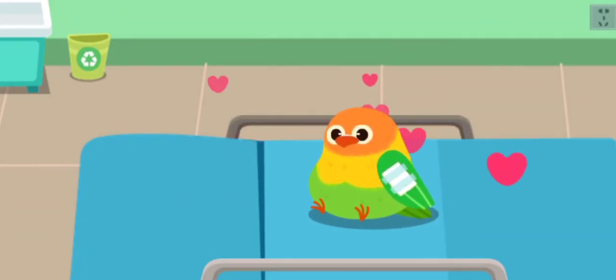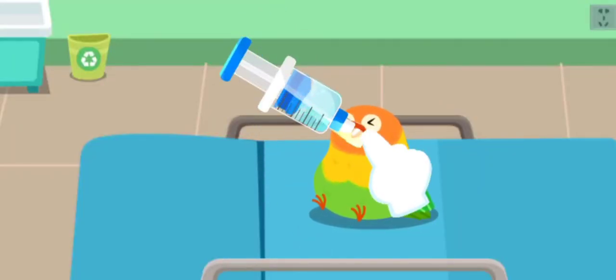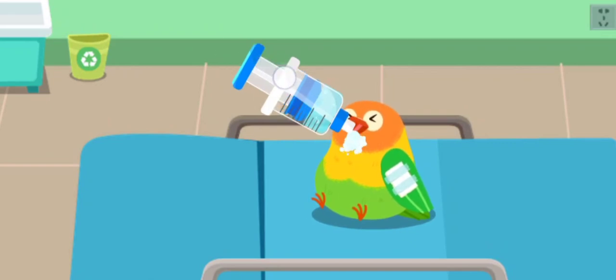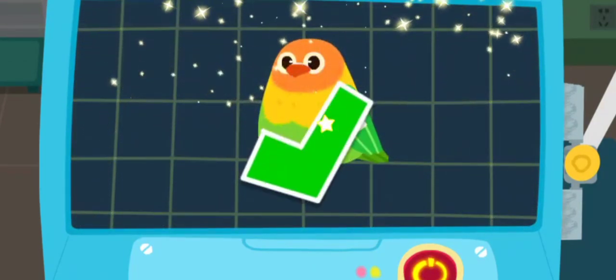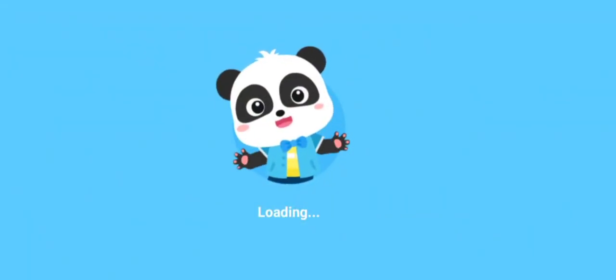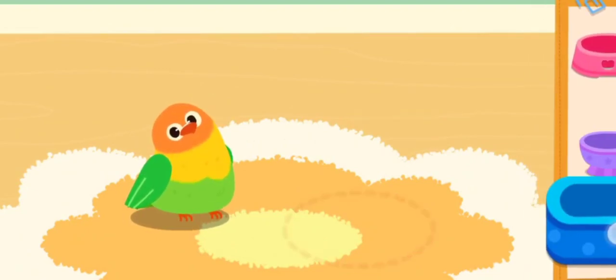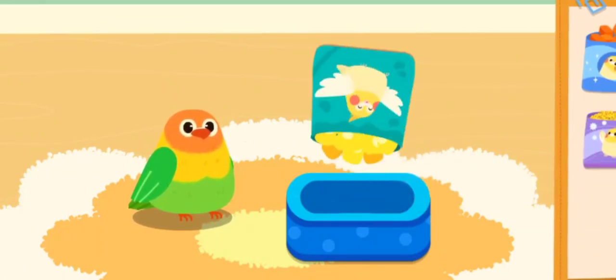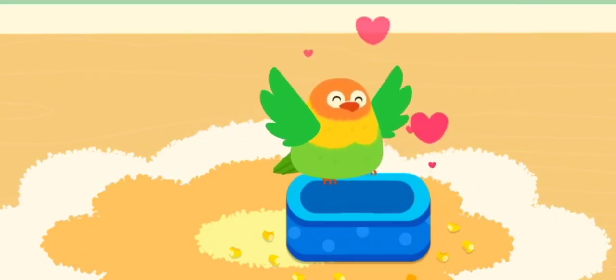The parrot is still weak. We should apply some more drops. That's great! The parrot will be able to fly again. The examination is complete. It's totally healthy now. Let's feed it. Wow! It's ready to be adopted!